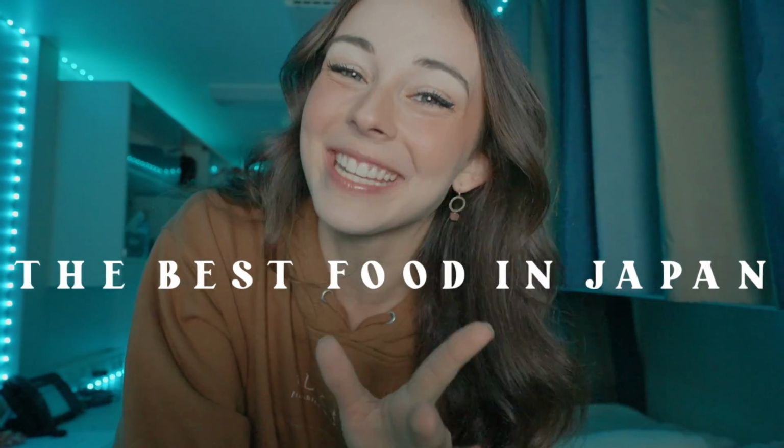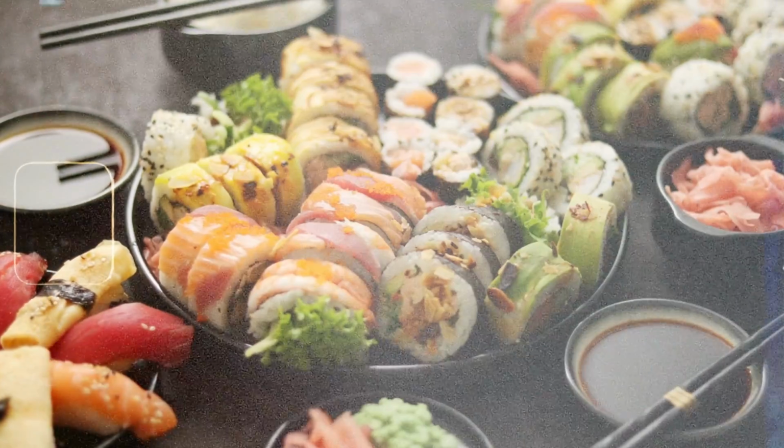The best food in Japan. Before I moved to Japan, my expectation of Japanese food was wildly different from what it is today. Something along the lines of California rolls, edamame, and teriyaki chicken. But spoiler alert, after moving here, I learned just how different it really was.